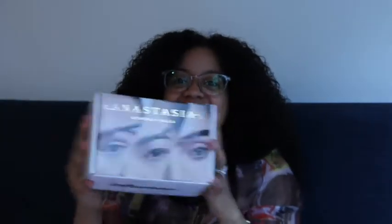So I was really excited to get this package. As you can see, I'm trying to open it. Might have to get scissors. Maybe not. Ooh, yay! So it is the Anastasia Beverly Hills eyebrow kit.